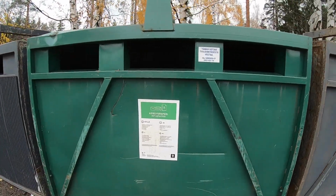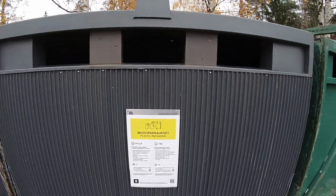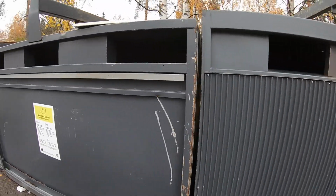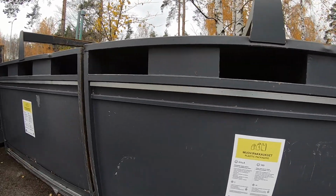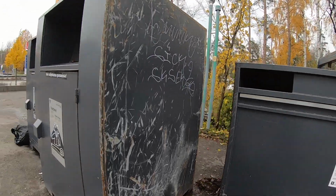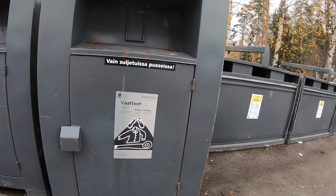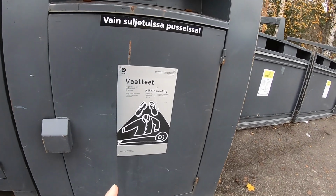This is for paper, it says keräyspaperi, and muovipakkaus, or plastic packaging. This is for plastic packaging, and this one as well.